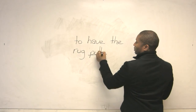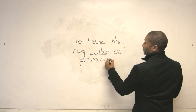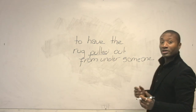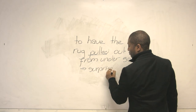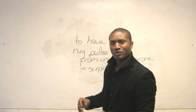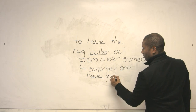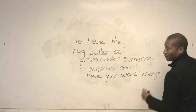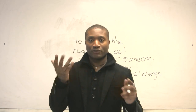Pulled out. Okay, so we've got that one then. So that the rug pulled out from under someone is to be surprised and shocked. Oh, surprise, shock's the same. Surprised and have your world change. People use this one for losing a job or a special person, you know, boyfriend or girlfriend or whatnot.